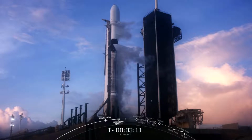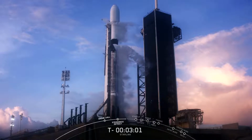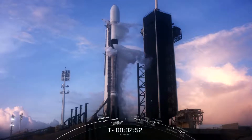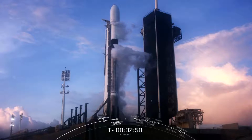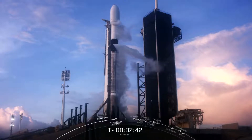Now, we're expecting the first stage to finish up prop loading, so it'll close out LOX loading just under 10 seconds from now. And second stage will be shortly after at about T-minus 2 minutes. Now, about T-minus 60 seconds, Falcon 9 LOX load closed out. There's that call out for LOX load closeout.